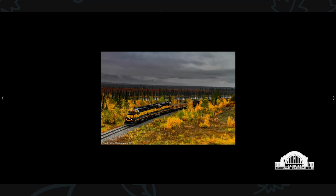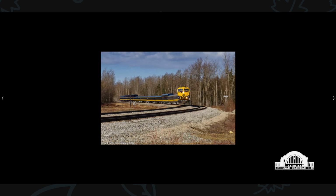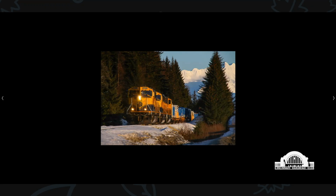Work train up at Summit in the hole. That's Summit Lake in the background. About ready to cross underneath the trackway. Last passenger train north, the Aurora, at Talkeetna. So within a couple of days of this train, it starts the summer season. Lumber train coming out of Seward, approaching Girdwood.